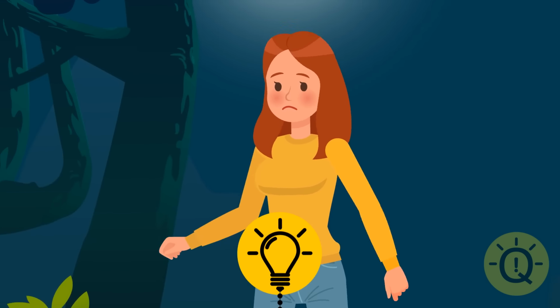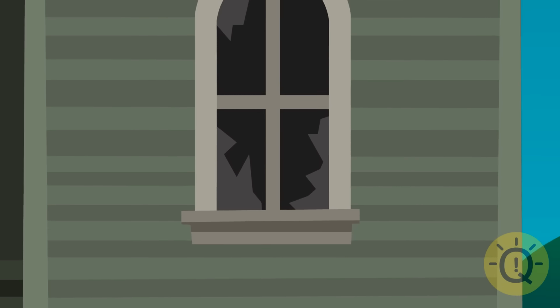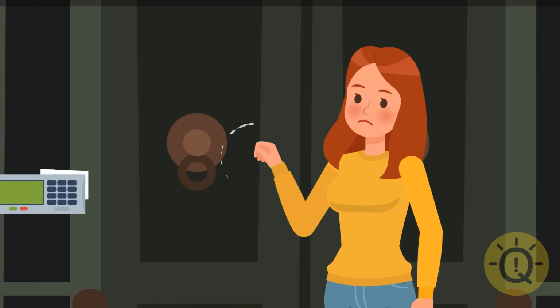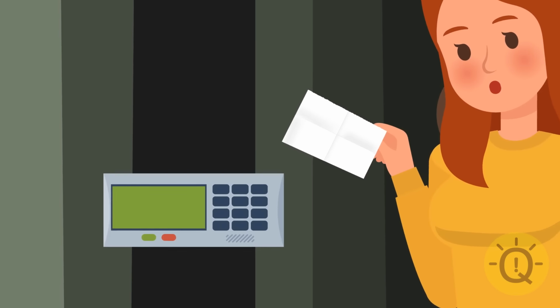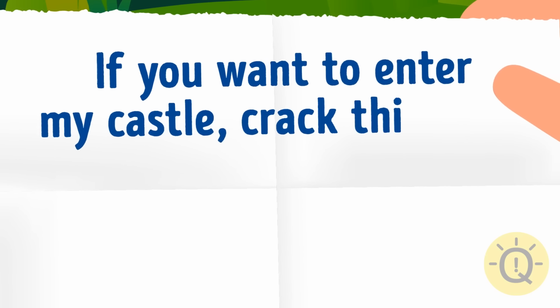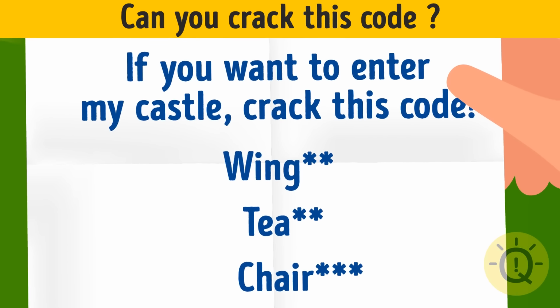Jessica was walking through the dark woods. Suddenly, she saw a castle. Probably belonged to a witch or something. She was pretty curious and wanted to snoop around, but the door was locked. There was a note with a secret code attached to the gate, but she still needed to decipher it. If you want to enter my castle, crack this code. Can you crack this code?